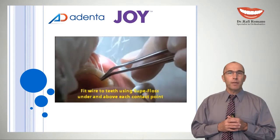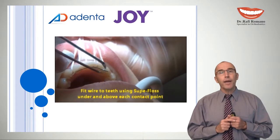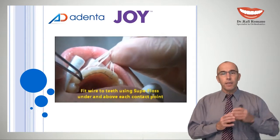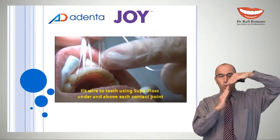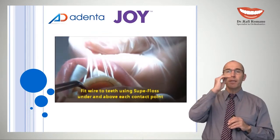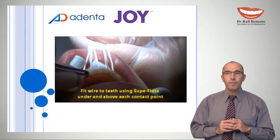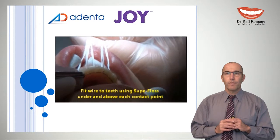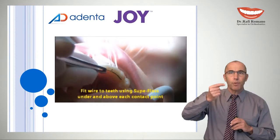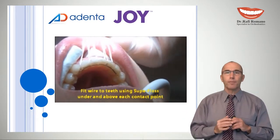We make sure that the wire still fits exactly the location on the tooth where we want this retention wire to be. You have to make a calculation of where the occlusion is and where we want this wire to be, more incisally, more gingivally, or exactly in the middle. The super floss goes under the contact point and above the contact point, and in that way the wire cannot go up and down.